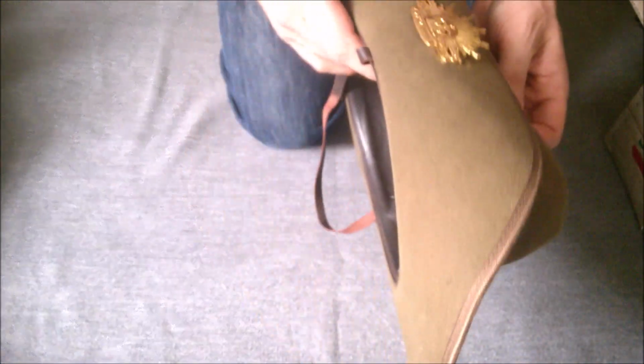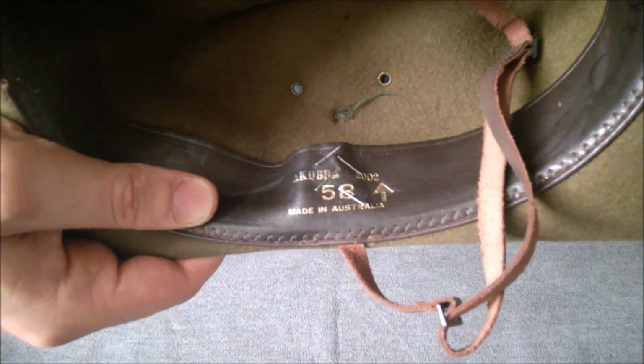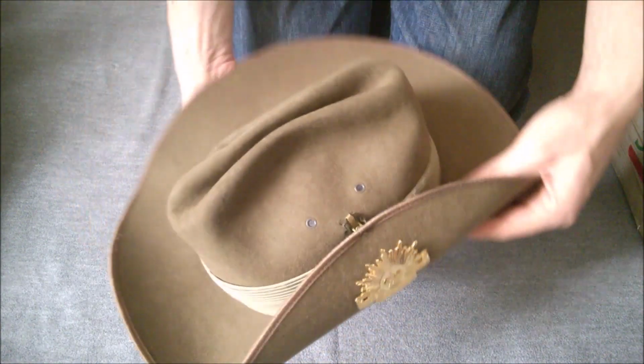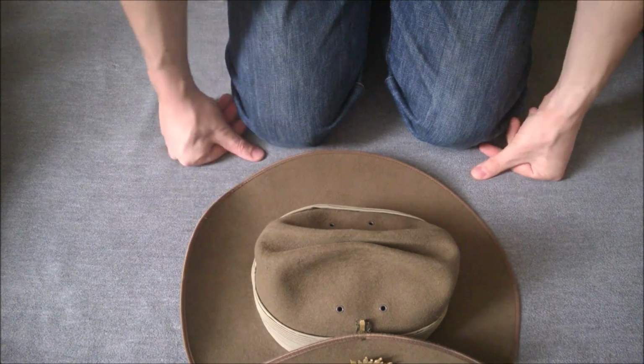But size 58 as well, which again is my size, so you can see the label in the sweatband there. Hopefully you can see the size and everything in there. I am absolutely, I don't know what to say. Just the generosity is well, it's beyond generous. Thank you very much indeed, Kobe. I can't say thank you enough.